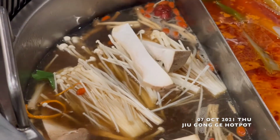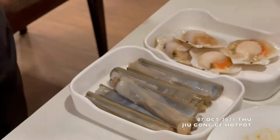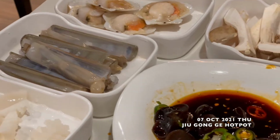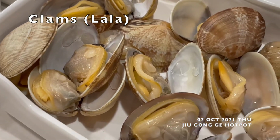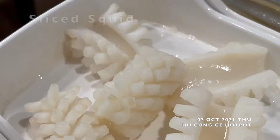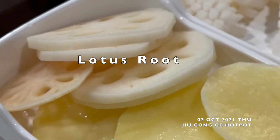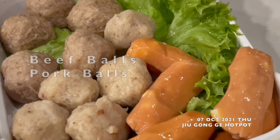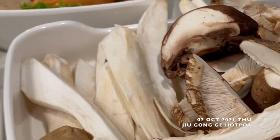And nobody's complaining about more mushrooms in the wild mushroom soup. Topping up of the scallops and bamboo clams is a must. These clams are calling out, "Eat me!" We also have sliced squid, potato, lotus root, beef balls, pork balls, cheese sausages, oyster mushrooms, and scallops. Don't forget your green vegetables, they are good for your health.